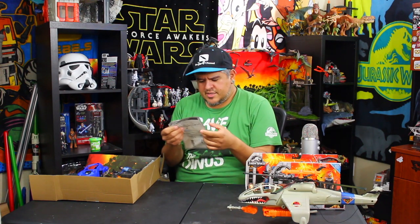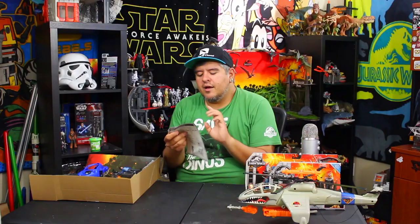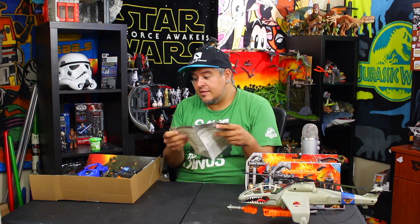I'm seeing instructions. Contents: helicopter feet, like for the helicopter, not just random feet, that'd be weird. A door, a front glass piece, a little mercenary pilot man, and the Pteranodon. Now this is a large Pteranodon, one I haven't reviewed here, but one of the newer Rorivores that came out is a big red Pteranodon.